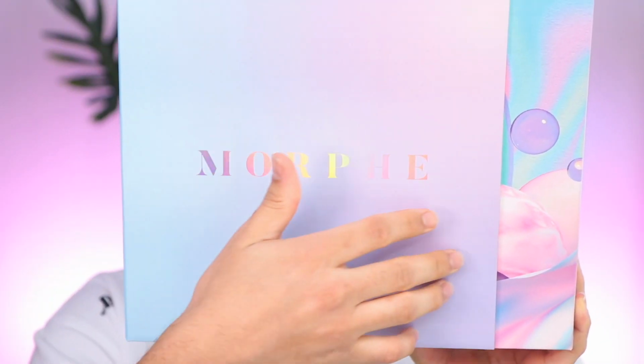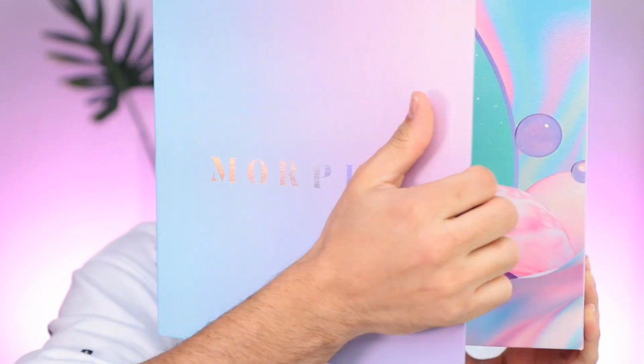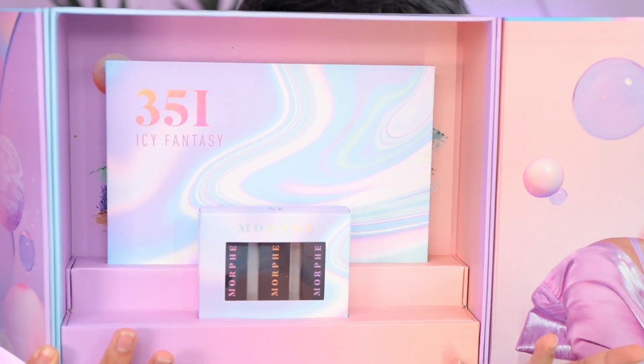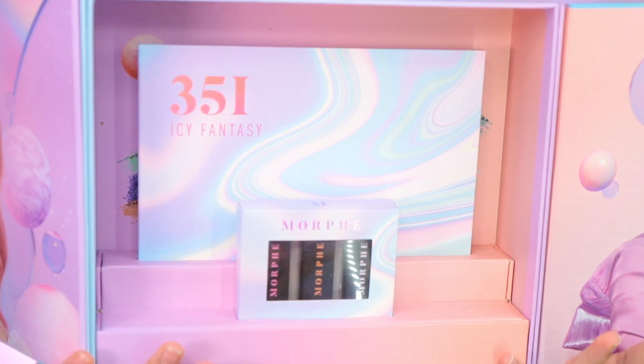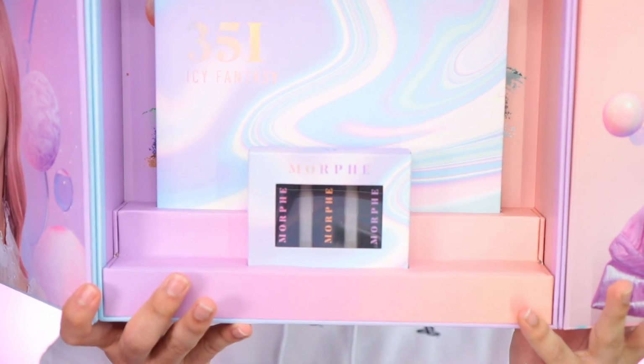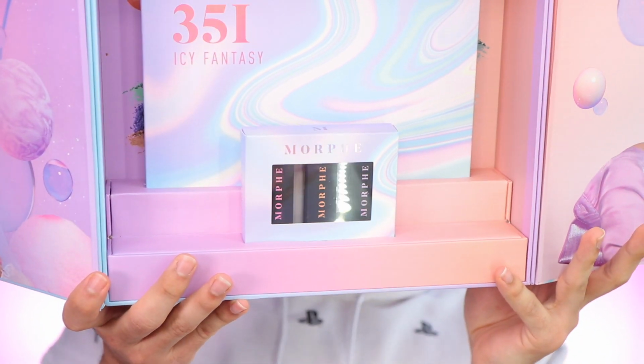I have just been really obsessed with the collections that are launching left and right, and as you can tell by the title today, we are reviewing the most stunning collection I have seen for this year, the brand new Morphe X Ponysmakeup collection. Isn't she so gorgeous? When you open up the box, it comes with the 35i Icy Fantasy palette, along with 3 lippies that were launched with the collection as well.